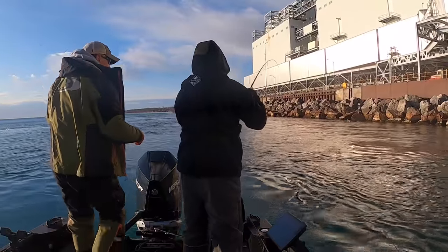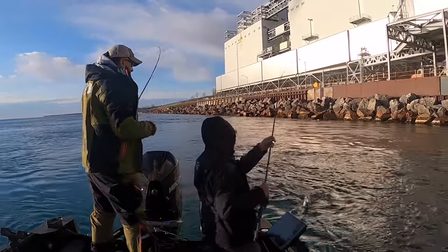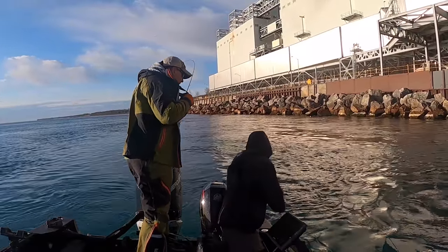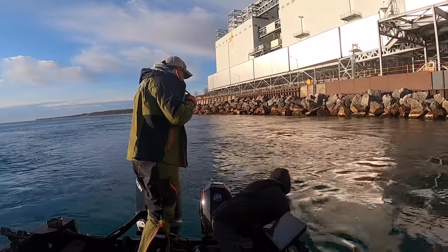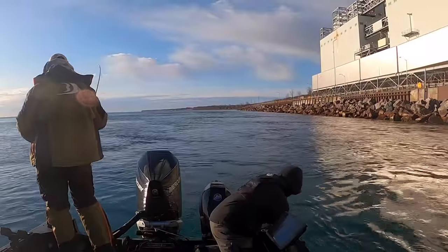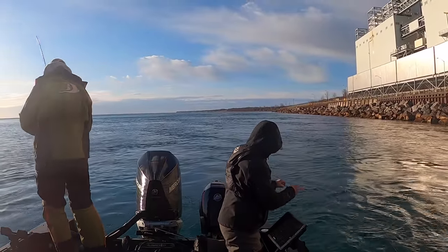Double trouble. You know, it's a little one, so just unhook it in the water and let them go. That's a mistake a lot of guys make. You don't wanna net the fish if you're gonna let it go. Just unhook it in the water, try to grab that hook and pull it right out. Might be a brown. I think if this is a coho, this is the best one yet.